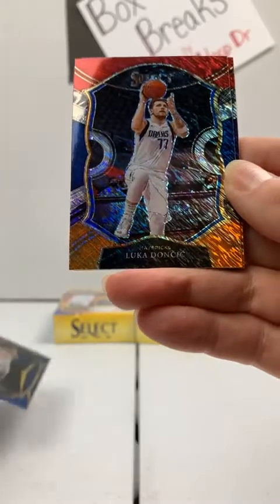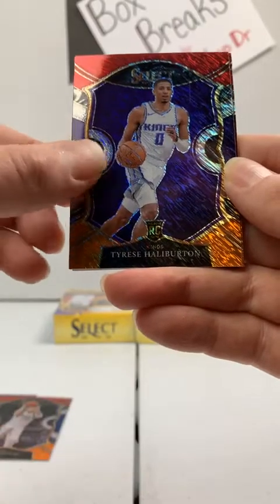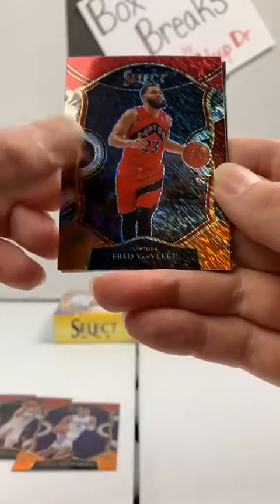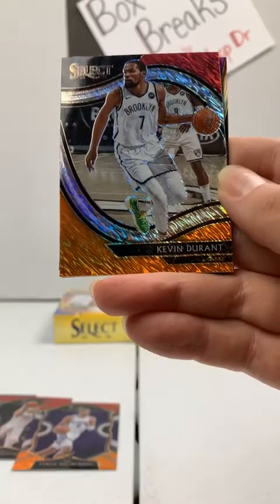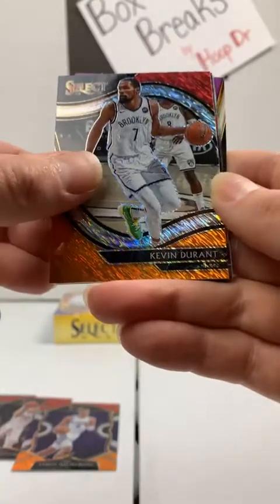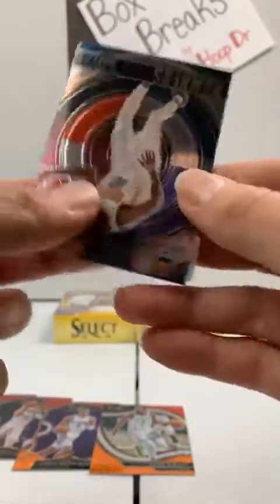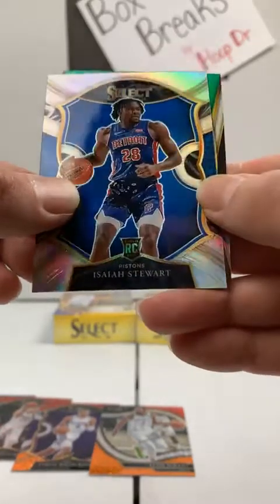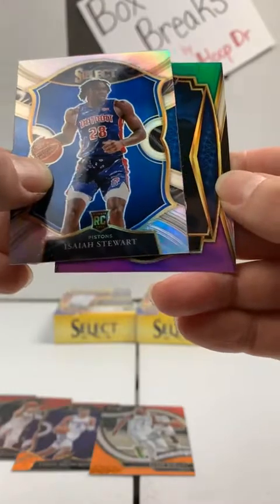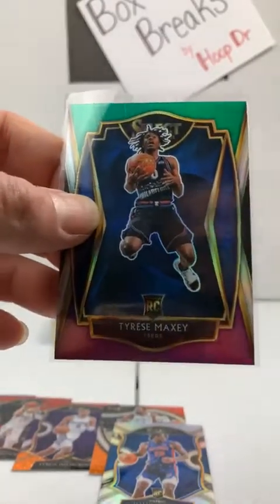Now it's shimmer time. Luka Doncic, Dallas Mavericks. Tyrese Halliburton to the Kings. Fred VanVleet, Raptors. And another courtside, oh my, Kevin Durant, Brooklyn Nets. Jalen Smith, rookie numbers insert. Silver. Oh, Pistons. Man, that's sweet. Isaiah Stewart in the green and purple, excuse me, premier level. Oh, my. This is just unbelievable. Tyrese Maxey, Philadelphia 76ers. Whew.